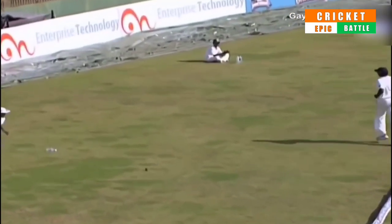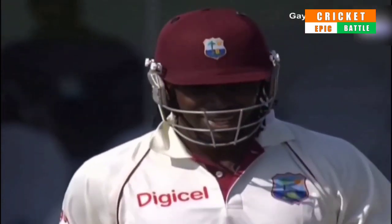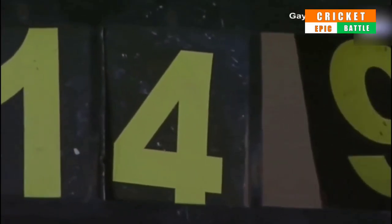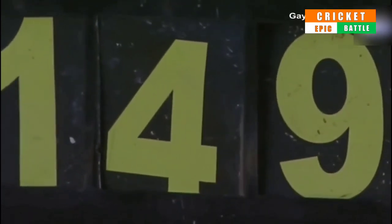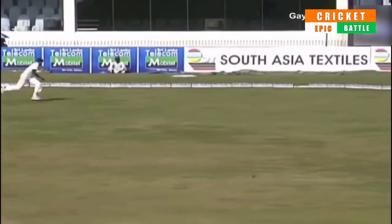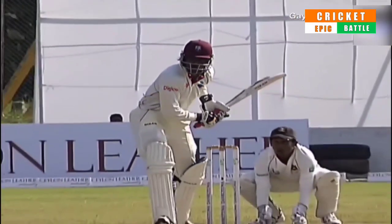Gone for 4. Well, that looked like a single. It looked like no more than a little push on the onside field. There's protection in the deep. There's a deep backward square leg, a deep mid-wicket, long on. And you just felt, okay, that's one to get Gayle going after the tea interval. Well, it's 1 plus 3, it's 4.